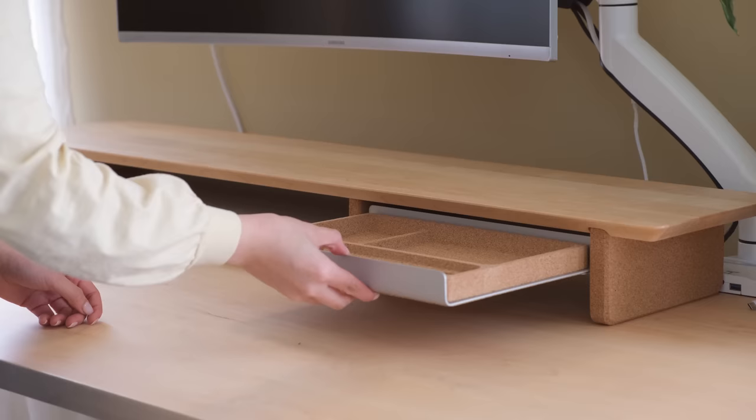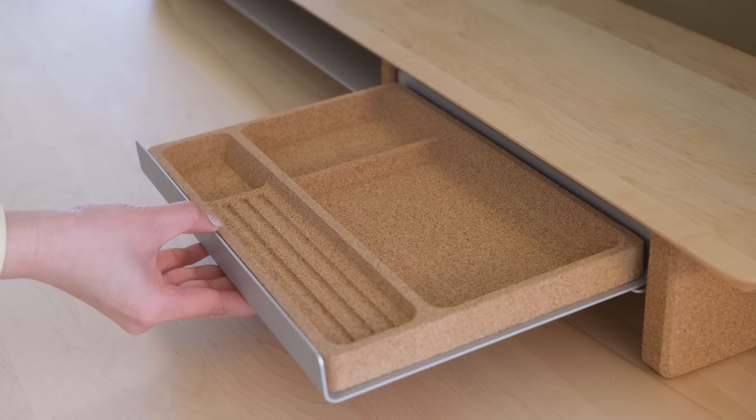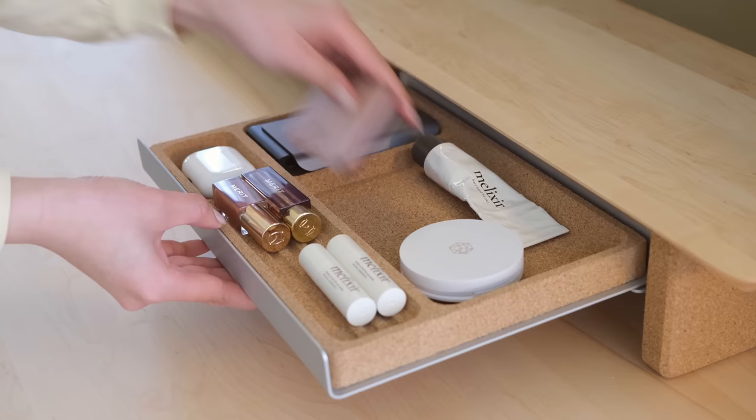I really like the desk tray because it slides perfectly in the desk shelf, and it acts as extra storage for things that I use all the time, such as my USB-C adapter, my lipsticks and lip glosses and chapstick, my AirPods, which I use whenever I'm editing or just chilling, hand cream, foundation cushion, and also my phone wallet.